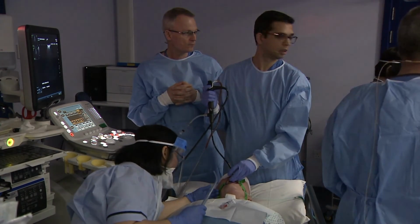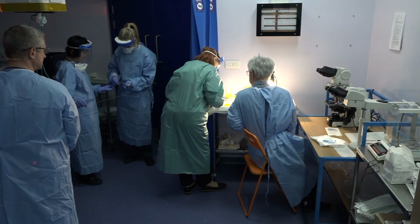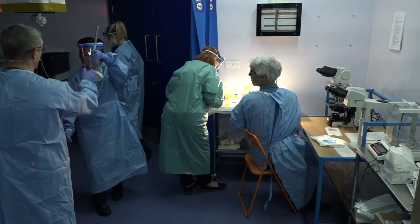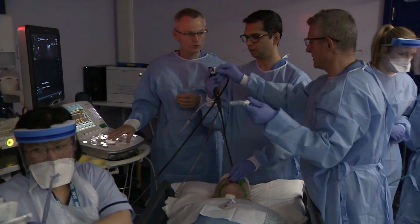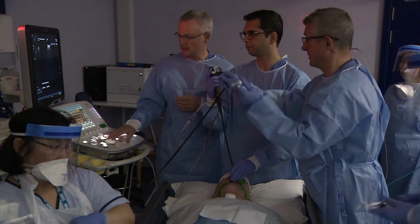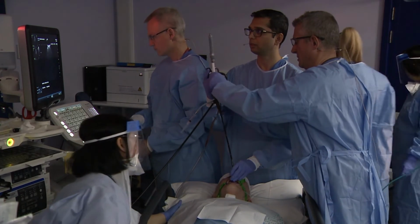Tony, have we got enough? Cell block wise, I think that was good, and the previous one was good. But it'd be good to get another one if you can. Okay, one more. Yeah, we can do one more, and then we'll finish. Which station is this again? This is station 7, subcarina. How's that looking? Oh, not bad. Not bad, actually.